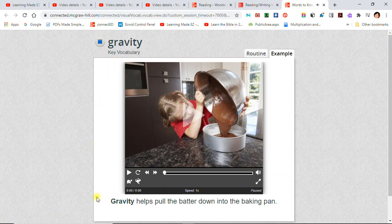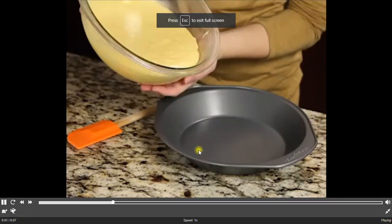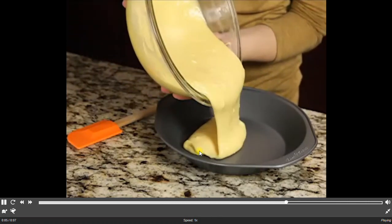Gravity. Gravity helps pull the batter down into the baking pan. Gravity is a force that pulls objects toward each other.